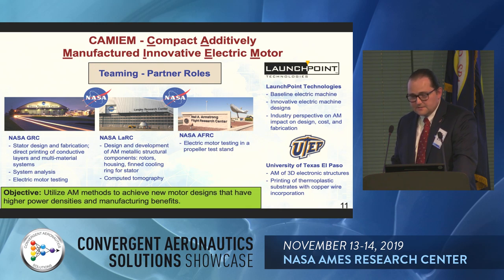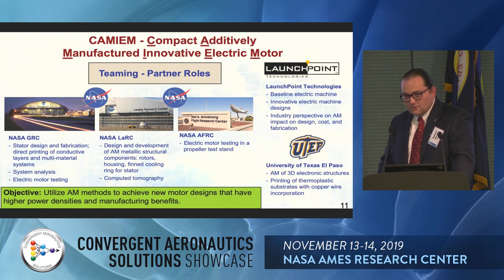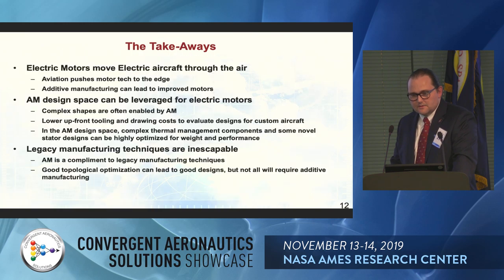University of Texas El Paso was trying to streamline how to make a Litz wire stator using an ultrasonic embedding technique. So what I've presented here is very short and to the point, but we have a lot of stuff we've done to bring us to what I've given you today.